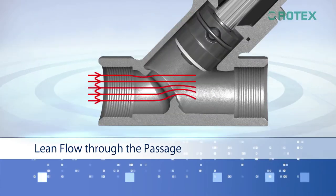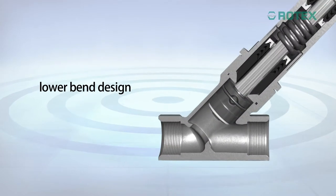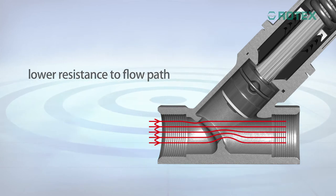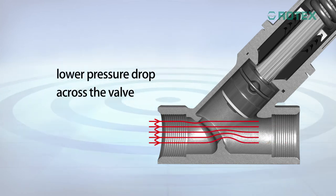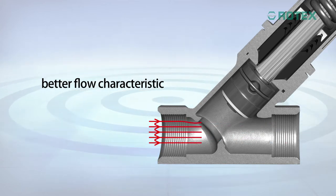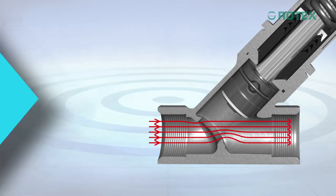Lean flow through the passage. A lower bend design ensures lower resistance to flow path, resulting in lower pressure drop across the valve. This provides a better flow characteristic to Rotex designed angle seat valve as compared to others.